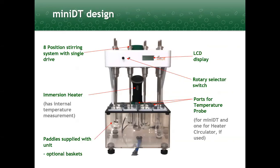We supply the basic unit with paddles. There are baskets available as options. The paddles and baskets, as well as the shafts and vessels, are serialized for future traceability. There's an LCD display at the top, which displays the speed and temperature. A rotary selector switch can be used to set up the speed and temperature and time intervals. I'll talk a little bit more about the options in terms of control of the miniDT.